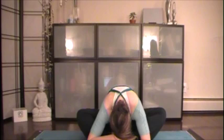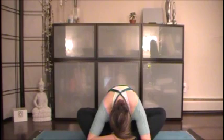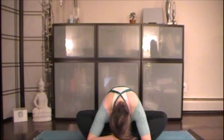On the next inhalation, we're going to passively round the back, so no need to keep it straight, and just release yourself over your legs. Inhale to fill the back body, and exhale to release. When you feel as though this posture is complete for you, slowly find your way back into a seated position.